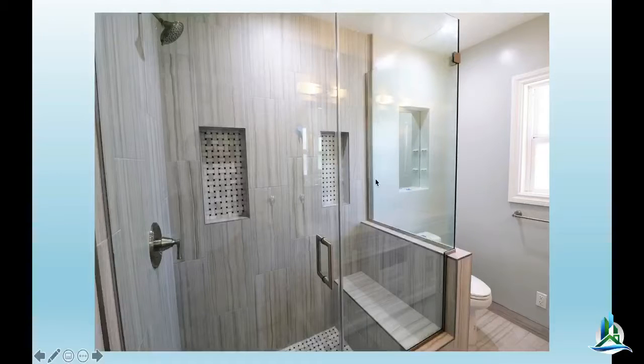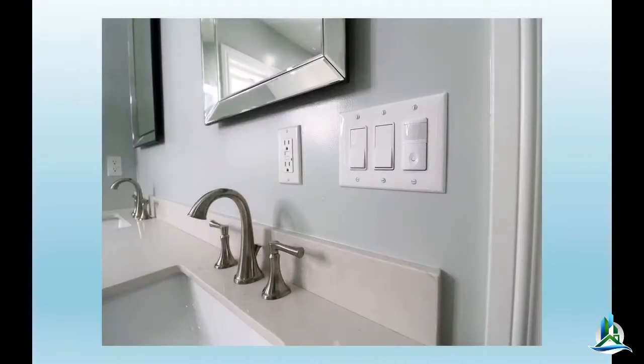Totally frameless glass everywhere. It gives you nice light in there. And our showers tend to be nice and wide, so they're pretty spa-ish. You'll have to install this little motion sensor thing. It's for the lights. It's a Title 24 thing.